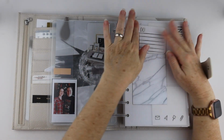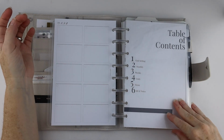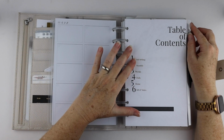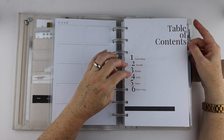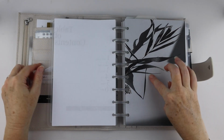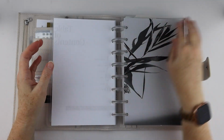Still have my inbox here. Table of contents I will need to redo because I took out my dailies. So this was something I'll probably do later this afternoon. And then this is the other half of this page here.